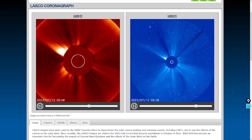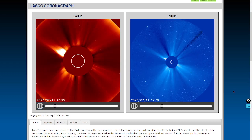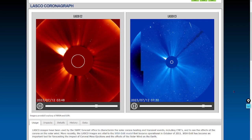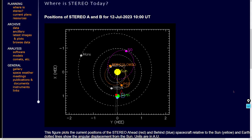And those are likely to arrive early in the day on the 15th. Yeah, early in the day on the 15th. You can expect additional CMEs to show up. And that should be a good time for North American aurora viewers.